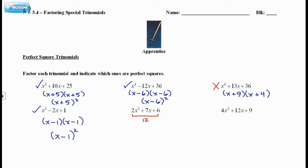Okay. So I'm going to demonstrate the shortcut method. So we go straight to the factored form right away. This is a 2x squared, so I write 2x twice. All right. Now we have to find the two numbers at work. What multiplies to 12 and adds to 7? That would be 3 and 4. Or 4 and 3.